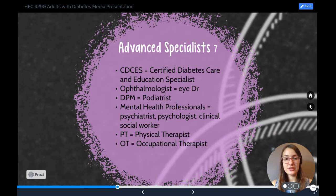Some advanced specialists that people may need if they have severe diabetes or just special concerns would be a CDCES, which is a Certified Diabetes Care and Education Specialist, an ophthalmologist for eye problems, a DPM, which is a podiatrist, a foot doctor, and mental health professionals, such as psychiatrists, psychologists, and clinical social workers.